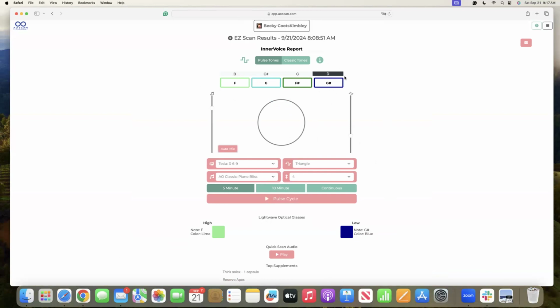So again, here is my inner voice. I know exactly what color glasses I need to wear. I always focus on the 4th note because that's the one that's the most suppressed. So I would wear that color glasses for the day for the chromotherapy. And then I can listen to my tones.